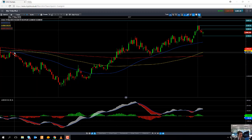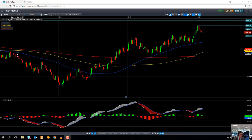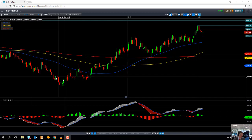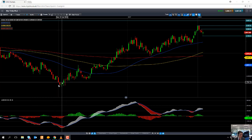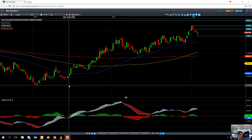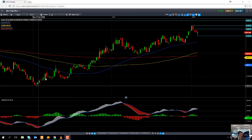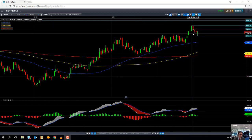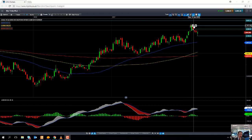Taking a look here at the chart on a weekly basis to begin with, we can see that Rio Tinto, along with other mining companies, suffered heavily during the commodity rout of 2015 and into early 2016. But since creating the low here in early 2016, the stock has been in a classic upward trend where we saw a series of higher highs and higher lows. In fact, only last month, the stock traded at a level not seen since 2011. So that gives you an indication of how bullish the comeback has been for the company Rio Tinto.